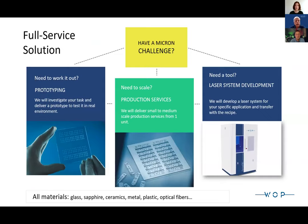How do we usually work? If someone comes to us with a challenge, we work on a solution to respond to this challenge. Usually this feasibility study ends with prototyping of something relevant to the task our customer has. Then we may start a production service until the customer's demand grows enough. And finally, we can transfer technology either simply by description or by providing the hardware that enables the process we developed for the customer. It works with every material because, as you know, femtosecond lasers can fabricate anything: glass, sapphire, ceramics, metal, and so on. But I repeat, our biggest achievements are in glass fabrication.